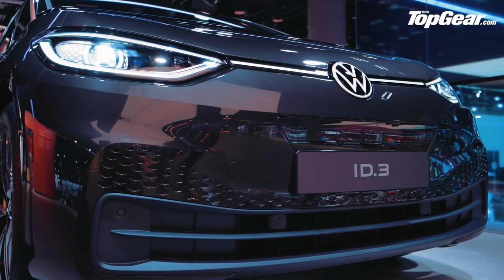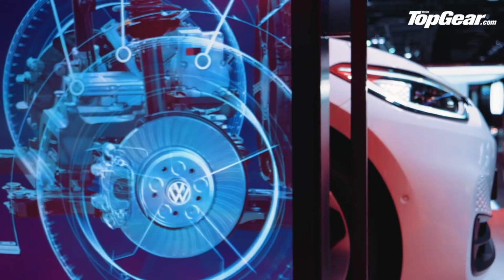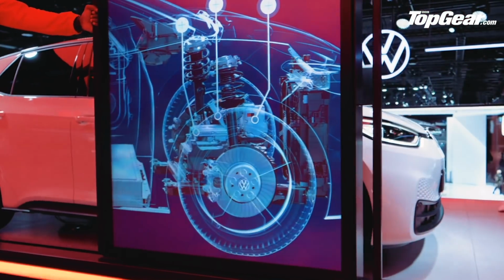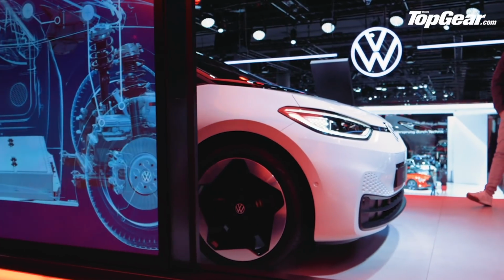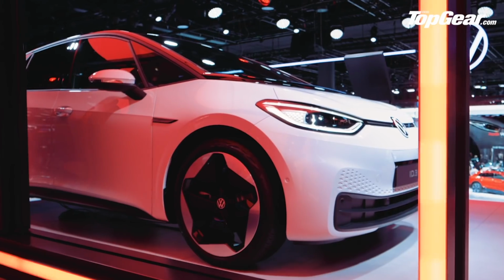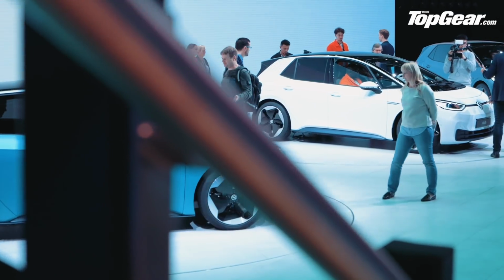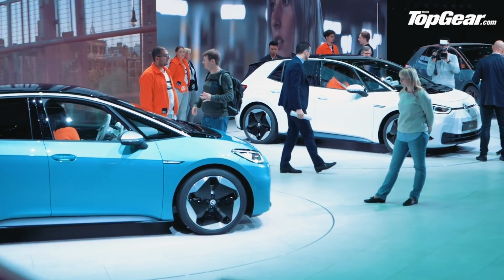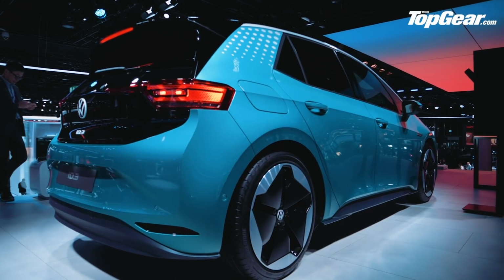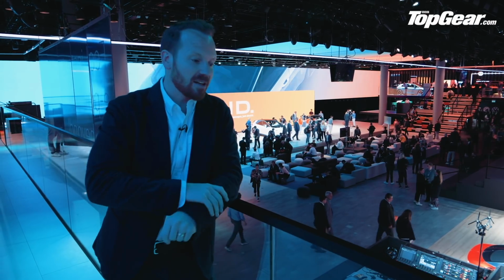This is a car that's trying to give you the minimum amount of reasons not to go electric. It's not taking risks. It wants to look normal. It wants to fit into your life. It needs to be spacious. It doesn't want to be shocking. But that's exactly what the Golf always was. It was a car that wasn't adventurous, but it just worked. It wasn't pretty, but it wasn't ugly either. It didn't make any statement about your lifestyle. The ID3 is doing the exact same thing for electric cars. If you ask me, it's very clever indeed.